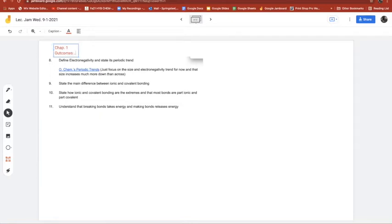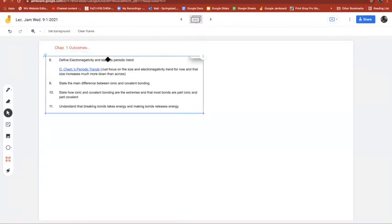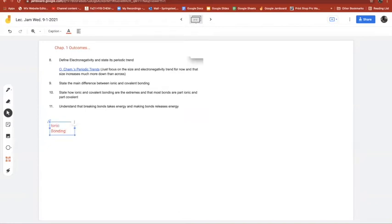So some chapter 1 outcomes, we're continuing on here. Electronegativity, we got that one. And then the main difference between ionic and covalent bonding. So ionic bonding is not sharing of electrons. Just an attraction between opposite charges.